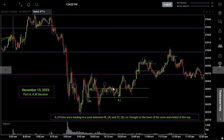If the zone is clearly defined, I just want to trade in the direction that prices were moving before the zone was established. So if we look at this long tail candle wick and this double bottom down here, we can see that prices were moving up before they established the zone. So therefore, I only want to look to take long trades towards the bottom levels of support for that overall zone that we're talking about. And then if I want to exit, I just get out at the top.